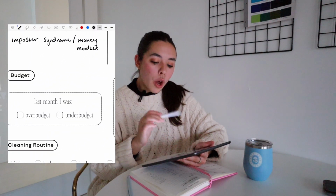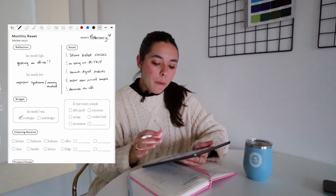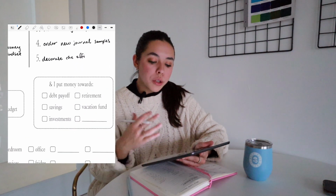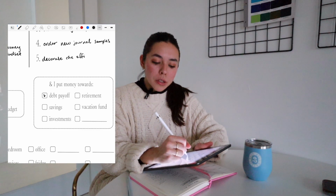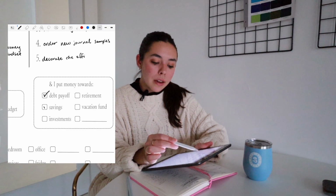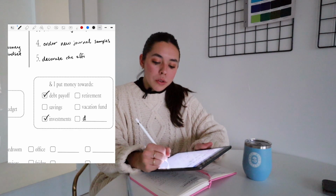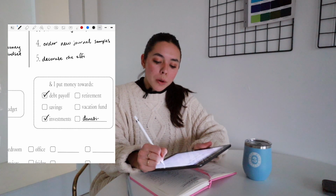Real quick though, on the digital worksheet, there's a place to kind of reflect on your budgeting. So I'm gonna do that. It basically just asks you from the previous month, were you over budget or under budget? I was over budget. And then also, what did you put money towards? So I did put money towards my car loan payoff. I didn't put money into savings, so we won't do that one. But I did do investments. And then I also do donations as well, which I forgot to mention.